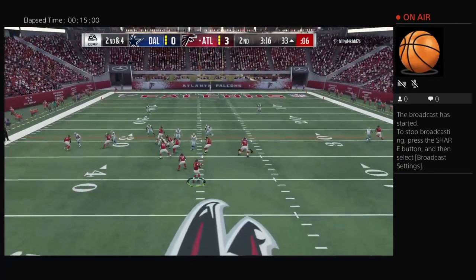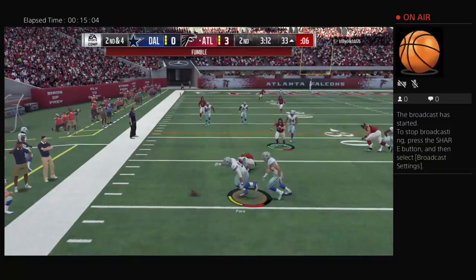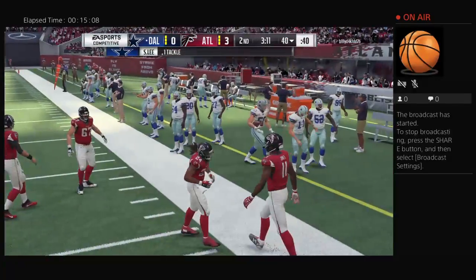Throwing again, Ryan. They'll set up the screen for Freeman. And Freeman lost the football. It's picked up by the Cowboys.